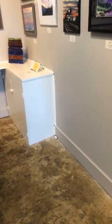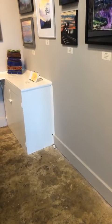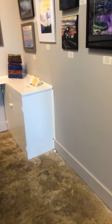From Baker Park up to the galleries. I just went to the Eastside gallery. Yeah. Okay. New ideas.